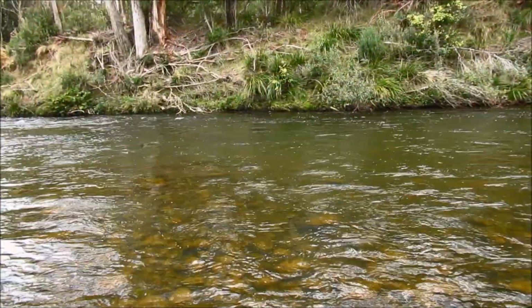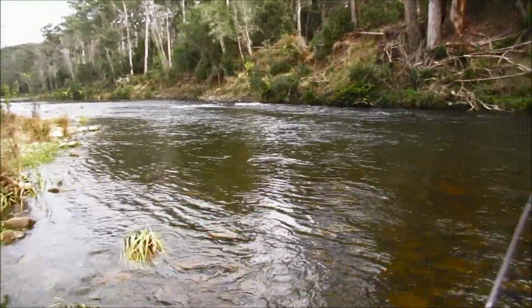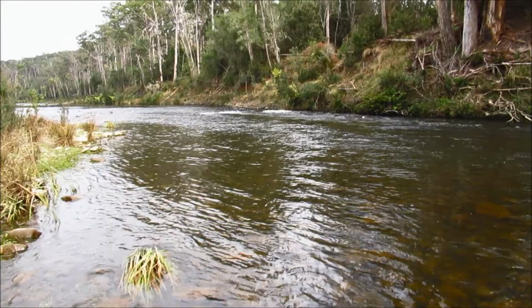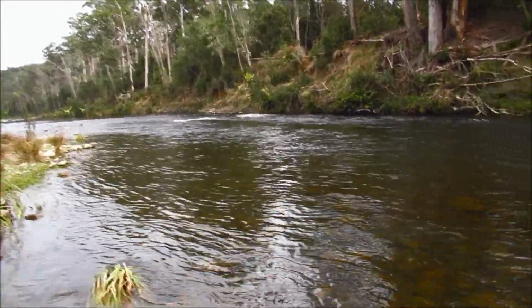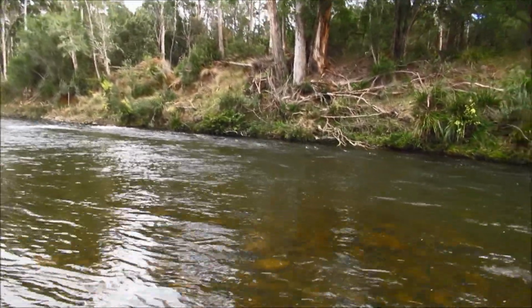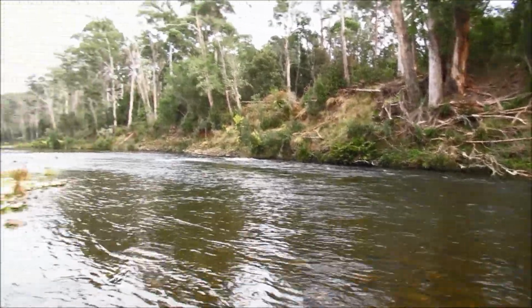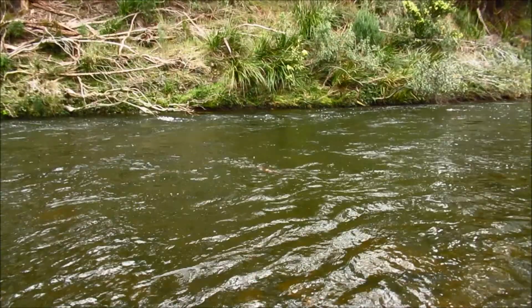Right, go back into the main river here. It's a nice run of water here. You can see the river's still pretty high because normally where I'm standing now it's usually high and dry. There's still a fair bit of water pumping down, but anyway, it's a lot better than it was. It's the lowest it's been for the whole season, so can't complain. Platypus.